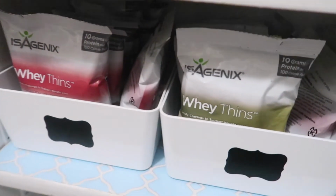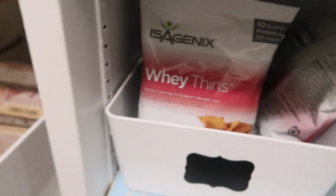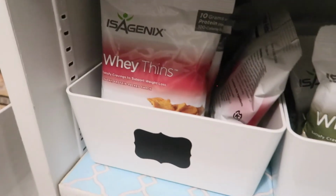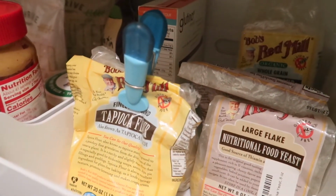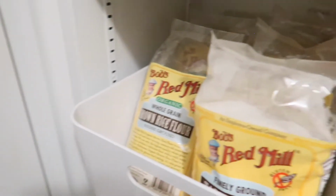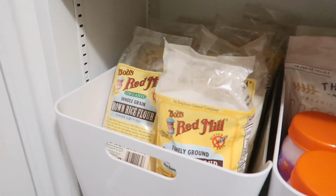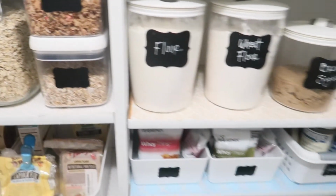Isogenics whey thins, those are really good. 100-calorie, gluten-free crackers, 10 grams of protein. I got all my alternative baking ingredients, all the gluten-free flours and things like that that I like to use to make my healthy desserts, usually, because I like desserts, but I try to make them healthy. So there we go.